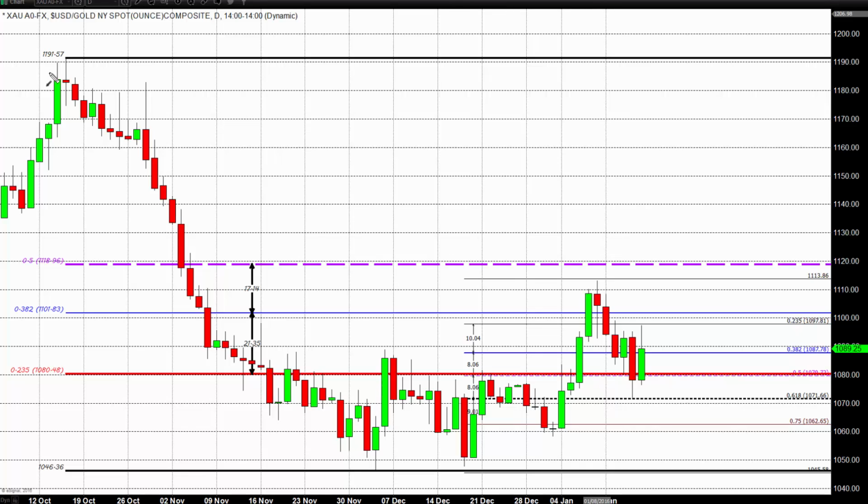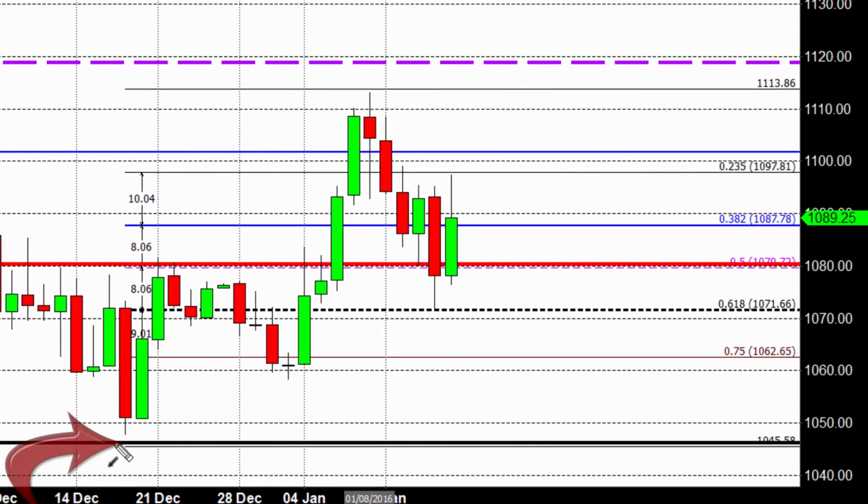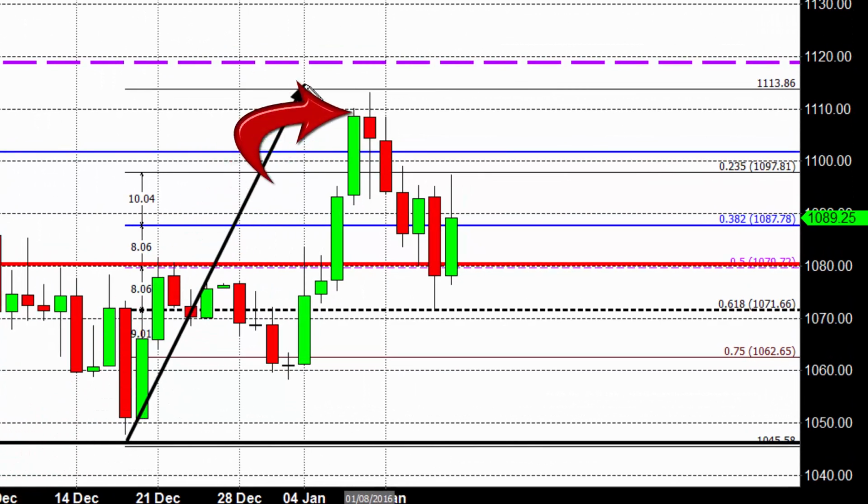On this chart, two basic fib retracements, one going from 1191 down to about 1046, and you can see our 50, 38 and 23% retracements on the left-hand side. On the right-hand side, we have one fib retracement, which begins roughly from 1045 and tracks up to 1113. Now, 1113 was the high of this most recent rally. When we do that, we get different levels.